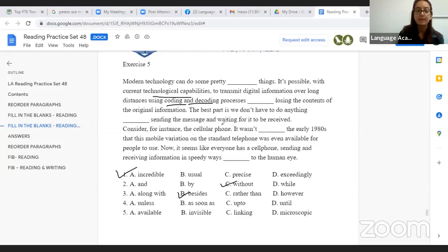That is apart from. Consider, for instance, the cellular phone. It wasn't dash the early 1980s that this mobile variation on the standard telephone was even available. So whenever we have a time period, we say until, the word goes with a time period. It wasn't until. Until means before this it was not possible. It wasn't until the early 1980s that this mobile variation on the telephone was even available for people to use.